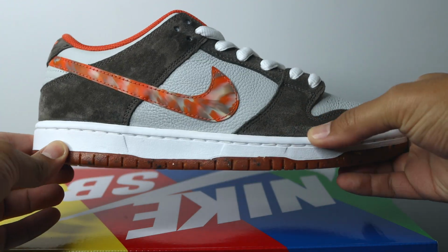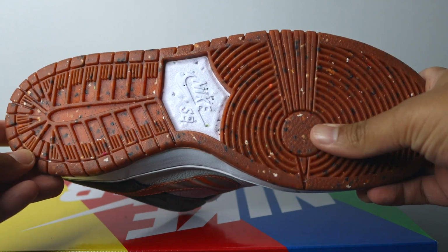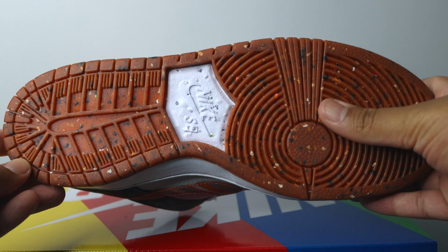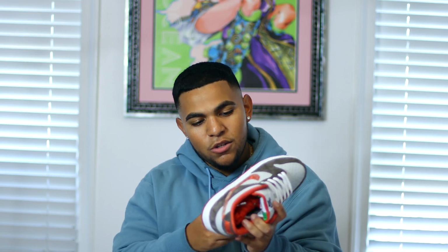And then when we go onto the bottom of the shoe, we have this orange and just multicolored outsole, which I think looks really cool. So it's just a lot of different colored speckles on it.